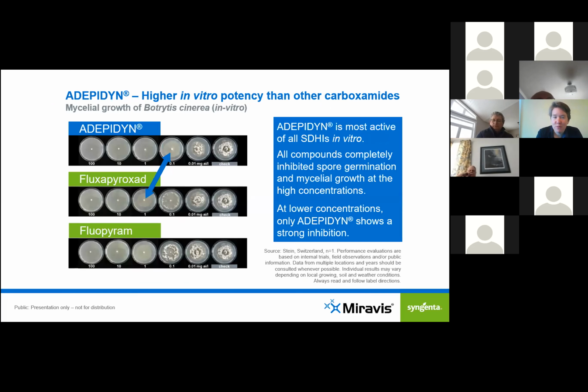The other thing I mentioned is potency. Here's an example with botrytis. These are petri dishes where we put different doses of adepidin, fluxapyroxad, which is in Xemium and also in Merivon, and then fluopyram, which you know in Velum Prime, if you're a potato grower, or Luna Tranquility, right? So these are common carboxamides in this class. What we did here is, like I said, we have different doses. You see under the first dish for adepidin, it says 100, it's 100 parts per million. And then we went all the way down to 0.01.